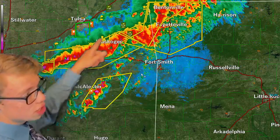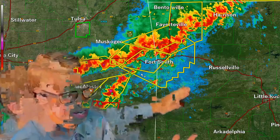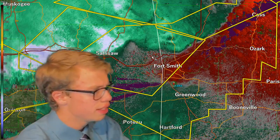As you can see, it's this entire line right here that is pushing towards the southeast right now, and that's what I'm watching. Looks like we got some new tornado warnings down there as well. I'm looking for rotation. I'm looking for the little kinks in the radar. That's the tornado threat we have right now, and that's kind of what I'm keeping an eye on right now.